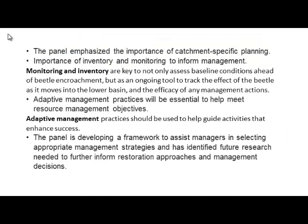And finally, the panel really emphasized, and this is going to be a publication that is going to be out in, hopefully, 6 months. We'll probably discuss the results of this next year. So this is all preliminary information right now. But the panel emphasizes the importance of catchment-specific planning. Also, inventory and monitoring and informed management is going to be key, not only to assess the baseline conditions ahead of the beetle encroachment, but as an ongoing tool to track the effects of the beetle as it moves through the lower basin.